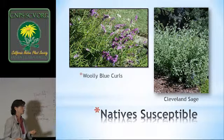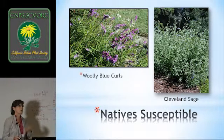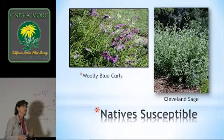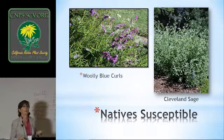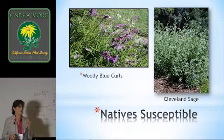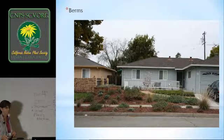Woolly blue curls, that's the one that Peggy was talking about, smells like bubble gum. You have to be very, very careful. Drainage has to be very good, or don't water. Like I said, I have it in an unirrigated area, and it does great. Cleveland sage also. Some of the sages are susceptible to these crown and root rots. So you either have to make sure that they have good drainage, or you have to be very careful about watering.